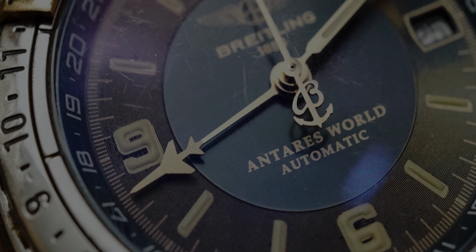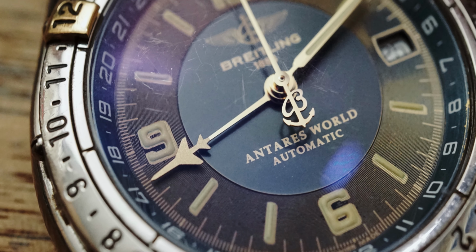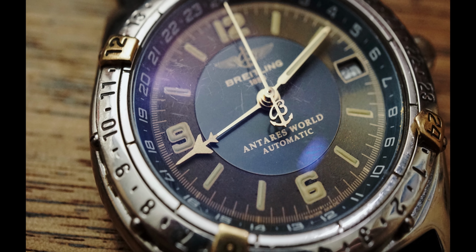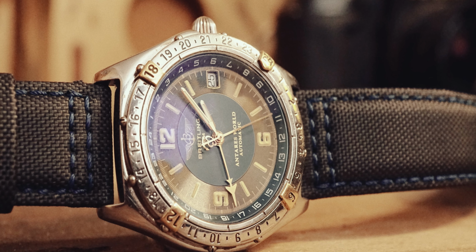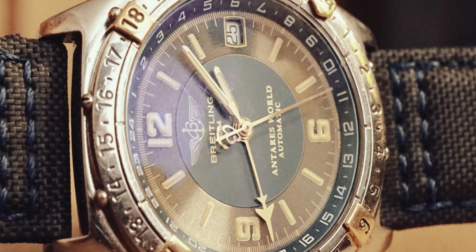Okay, so for these Why This Watch episodes, I usually don't do a lot of facts and figures, but most of you have probably never heard of the Breitling Antares series, so I figured I'd do a little bit more than I usually would. The Antares line, including in this case the World, the GMT version, was part of the Wind Rider series. The Antares ran from about 1991 to 1996. The watch is only 38 millimeters across and just 9 millimeters thick. Not dimensions that a modern watch enthusiast expects to hear of a Breitling.